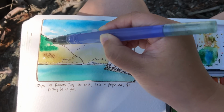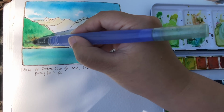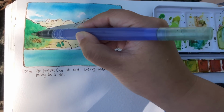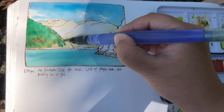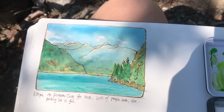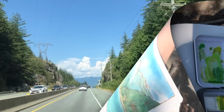Now I'm doing wet on dry, the foliage, using these choppy brush strokes from lighter green now to a darker shade of green. Using these vertical choppy brush marks to depict the forms of trees, and then using more blue tones for the mountains in the distance. And that's my quick 10-minute sketch.